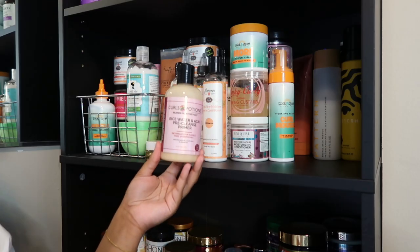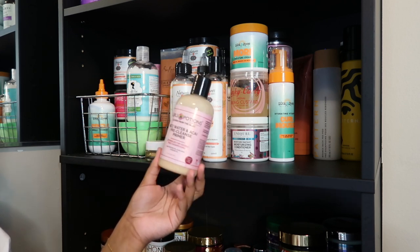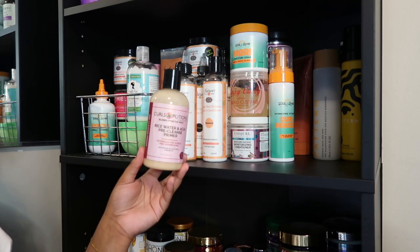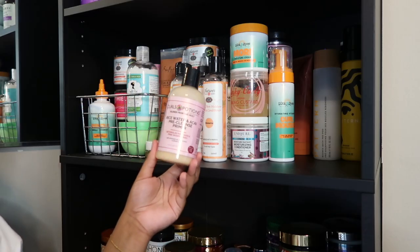I actually have this scheduled to use on my content calendar as well. Not as something that I'm going to film because I feel like I've talked about this enough, but I want to try this with the Eden Body Works Curl Cream, the Coconut Shea one. That cream is super thick, and this leave-in is definitely thinner, and it has some protein, so I'm curious about how that would work.